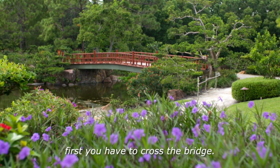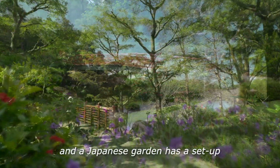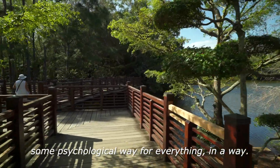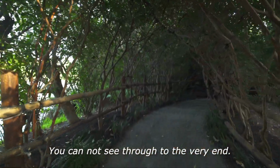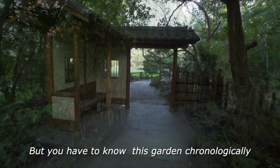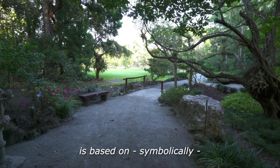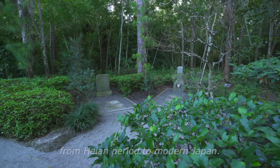First, you have to cross the bridge. The Japanese garden has set up some psychological ways, everything in a way, and you cannot see through to the very end. But you have to know this garden is, chronologically and symbolically, based on the period from Heian to modern Japan.